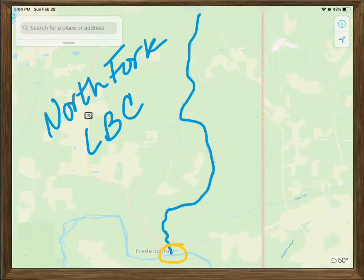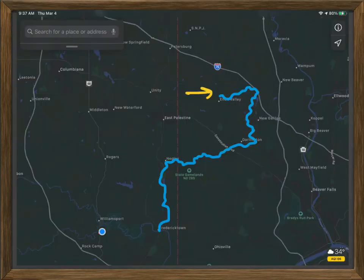This is the North Fork on a map. We've got Fredericktown down here at the very bottom, where the North Fork empties into the Middle Fork of the creek. And then this map just shows it up past, oh, that looks like maybe Carmel Anchor Road, or no. Anyway, it doesn't show it all the way north where it turns at Negley. But if we zoom out a little bit, we get this picture.